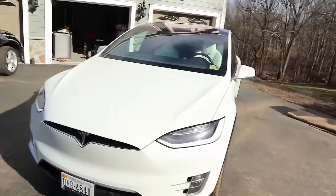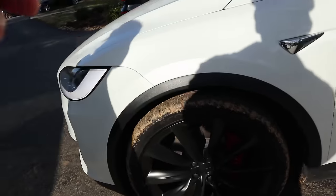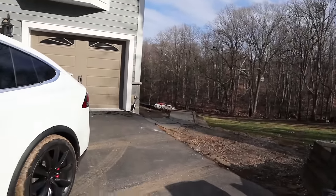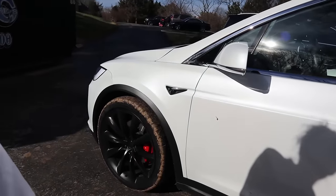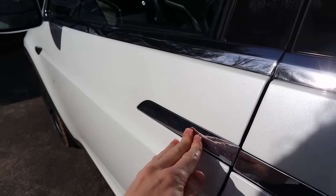How did it get back up here? It literally drove itself, Grace. Yeah. Look, it drove itself all the way up the hill. Look how muddy it is. Yeah. It was in the woods, crashed back there, not a scratch or anything on it. That's so weird. That's really weird. Hang on. Let's open this up.